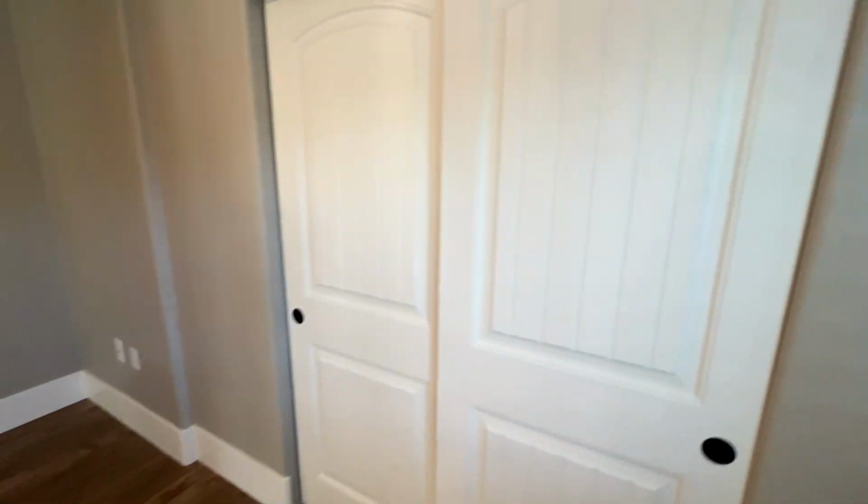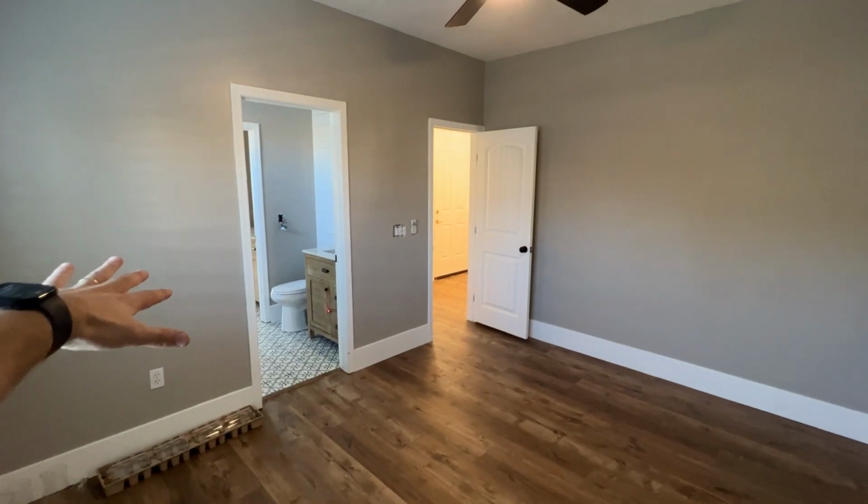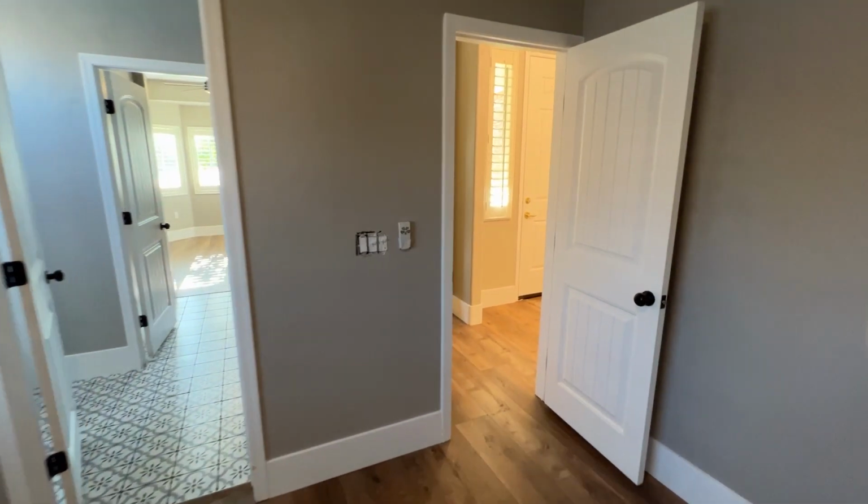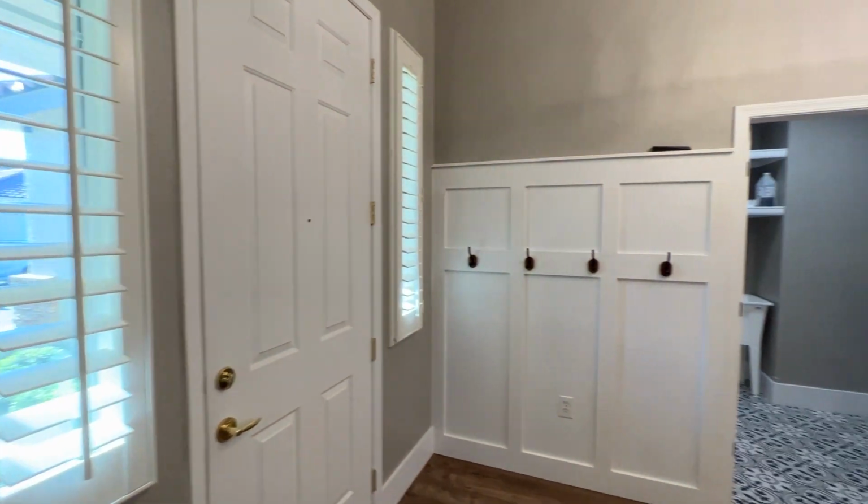So that's the plan. And then this closet right here, we're still missing that rack that we have to put up, but this would be the closet for this room. These are probably going to be the two bedrooms for the kids. So you're going to have one kid over here, the other kid on the other side. And then on the other side of the house, we have our owner suite and the guest room.